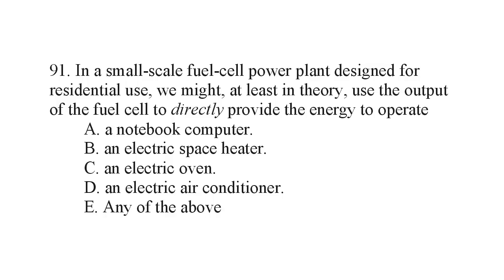Here is an explanation for the answer to final exam question number 91 in Alternative Energy Demystified, 2nd edition. If you have the printed book, please refer to page 331 at the top. We're talking here about a small-scale fuel cell power plant designed for residential use.